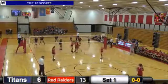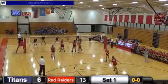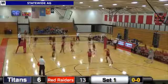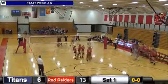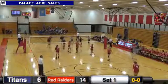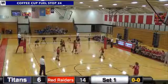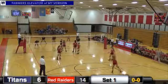13-6, Red Raiders are up. Still in the first match here at the Wagner facility. We've had a lift on the Titans. Point again, 14-6. Titans are going to have to get it going here if they want to make this a game. 8 points down right now. That's going to be hard to bring back against this team.